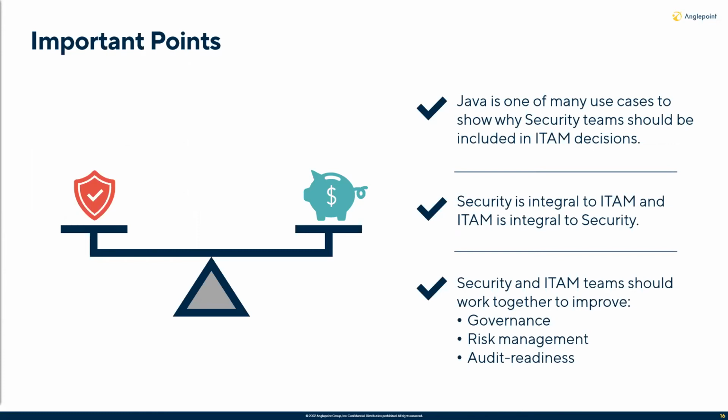You might also summarize that as just saying GRC, right? Governance, risk, and compliance really is the way that these two teams overlap.